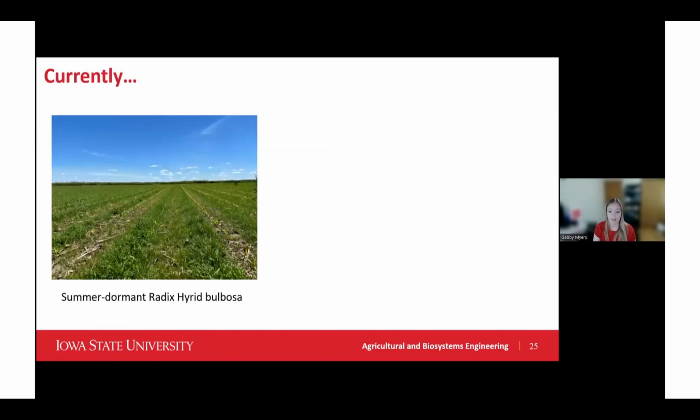So in this next phase of the study that they're doing, they have that summer dormant Poa bulbosa hybrid planted at the farm. So this was it last week. It's looking really strong. It established very well because we had the wet spring that we've been having this year. And then it should go dormant within the next month or so.